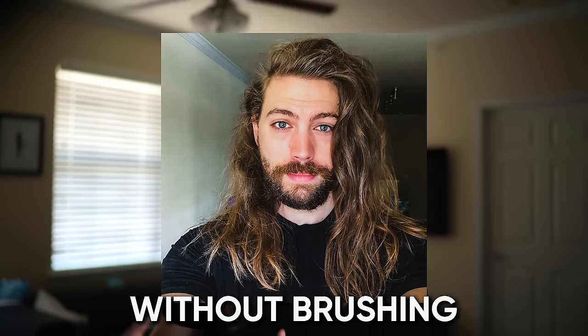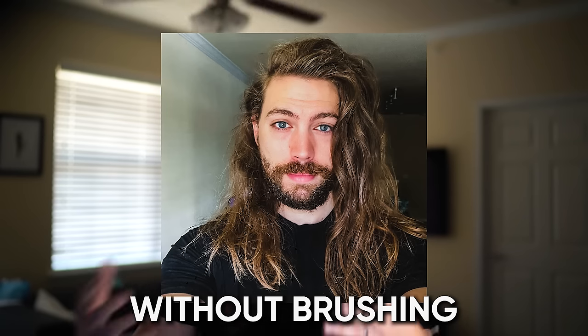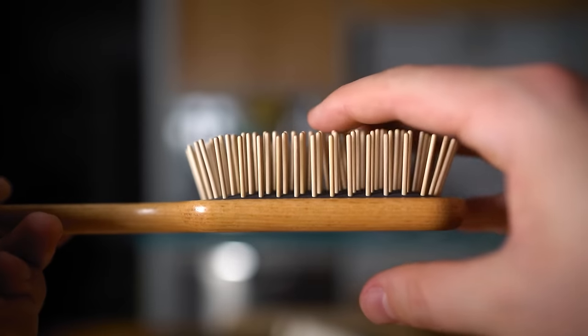This is ridiculous. So I had to start using some curly hair methods like finger detangling or brushing when dry or damp. And now I don't even brush my hair that often at all. I stick to maybe 1 to 2 times per week just to help spread some of those natural oils and extend my wash days. But I detangle my hair after I shampoo and condition with my wooden tech brush.